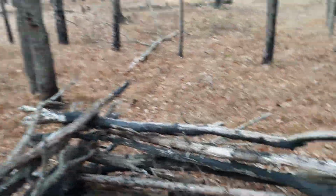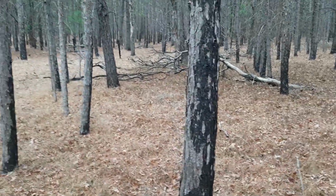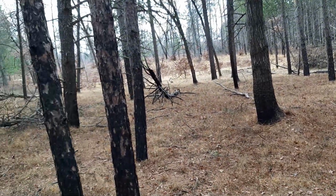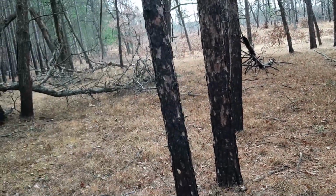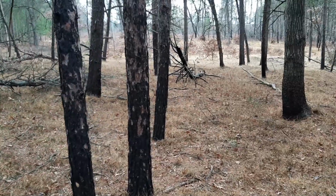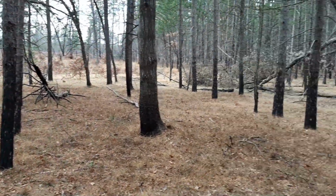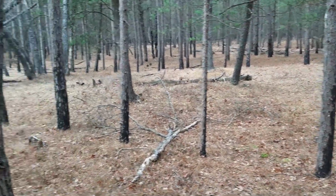Anyways, we're at the other blind. I don't know if I'm going to hunt out of it. My brother's going to hunt out of it. Who's going to hunt out of it? But it's an extra blind. They have seen quite a few bucks out here in this opening. All right. So are we going to hunt it? Yeah.